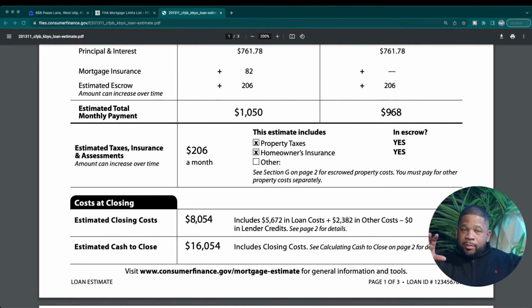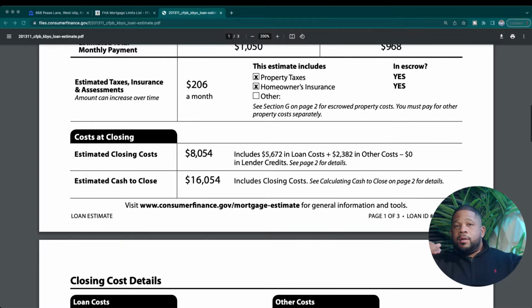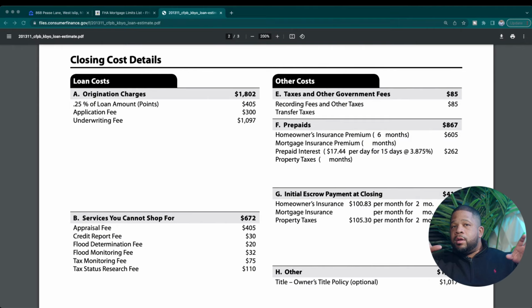Okay, thank you. So now you have closing costs, and it tells you your estimated closing costs and estimated cash to close. Right? Now, scroll down. Let's go to page 2. This is a very important page. Now, this is breaking down all your closing fees. Now, the lender only controls Block A. Type in chat, lender only controls Block A.